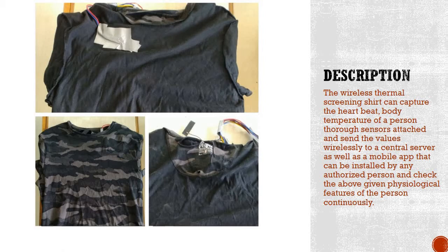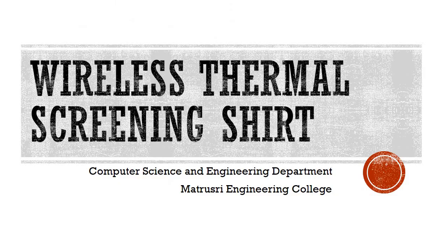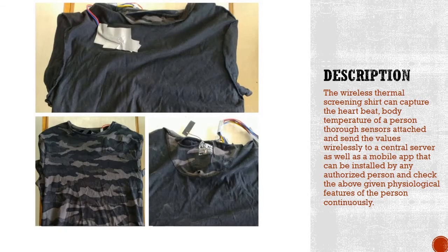As a part of this MHRD SAMADHAN, we are presenting a wireless thermal screening shirt. This wireless thermal screening shirt can capture the heartbeat, the body temperature, and also the GPS location of the person who is wearing the shirt. These values can be monitored and captured through sensors. As you can see, there are sensors fitted onto the shirt which directly come in contact with the body of the person, and these values are captured wirelessly from the shirt to a central server.